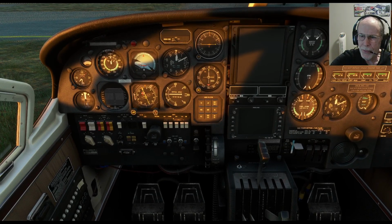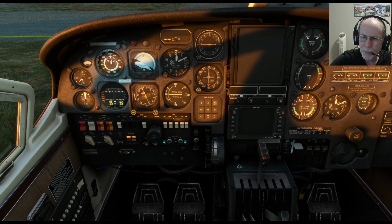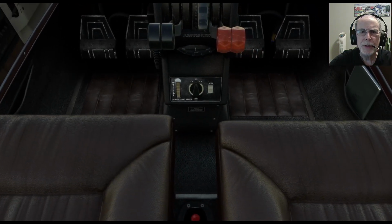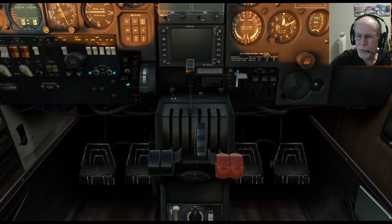Master battery has just come on. Panel lights are coming on. Alternator is on. Avionics are off. The beacon light is coming on. Cowl flaps need to be opened. Okay, cowl flaps are opened.